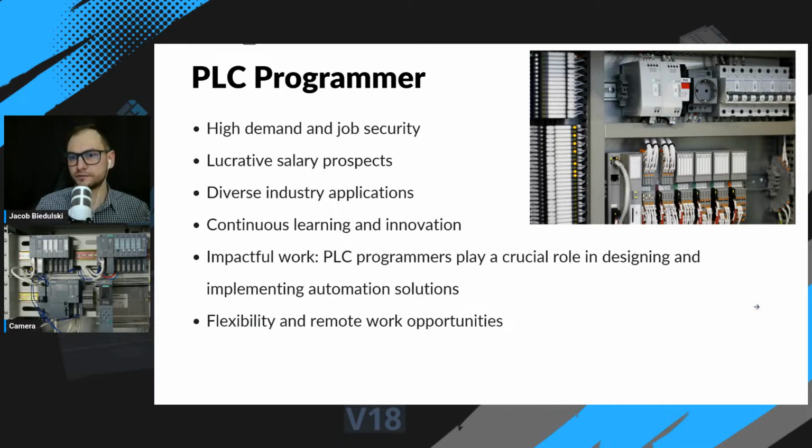So today we have many questions about PLC programmer. So, PLC programmer has high demand and job security on the market. You have high salary prospects. You can work as PLC programmer in diverse industrial applications, and you have to continuously learn new things. Every year there are new programming environment updates that you have to learn. But you will have impactful work because PLC programmers play a crucial role in designing and implementing automation solutions. As a PLC programmer, you'll have flexibility and remote work opportunities.